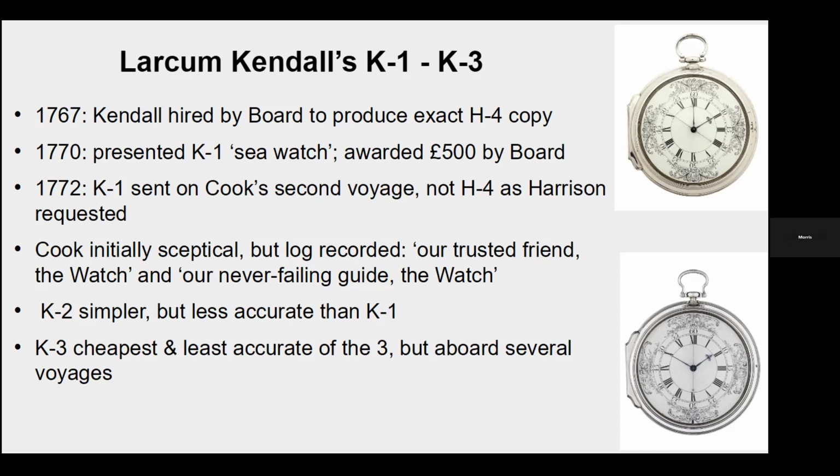K2, the second of Larkham Kendall's, was simpler and faster, but didn't work as well. And the same was true of K3. So it was cheaper, but less accurate. Although K1 and K3 were used on Cook's third voyage. And in fact, K3 was involved in several significant voyages by people like Vancouver, when they were looking for the Northwest Passage, etc.